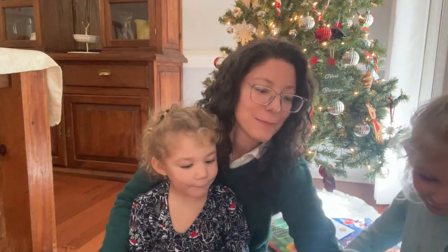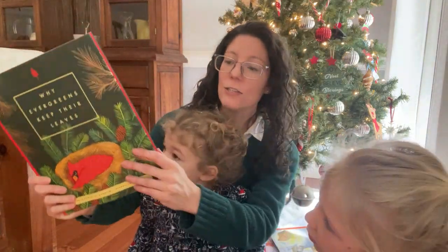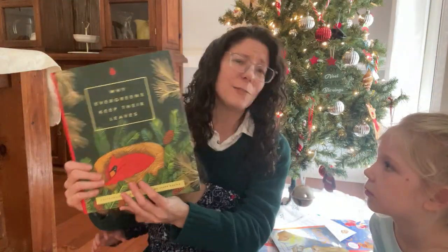I'm already laughing. Then we have Why Evergreens Keep Their Leaves. This is a really beautiful, old-fashioned fairy tale. I just love the artwork in this one. It's so pretty.